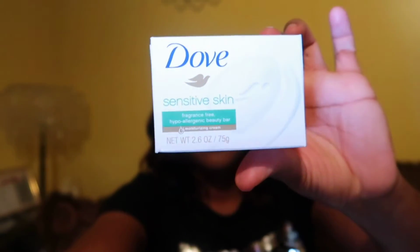And I always get some Dove bar soap. You know, sometimes I don't have the body wash. I just grab a bar and take a shower.